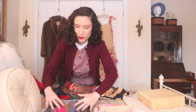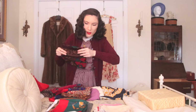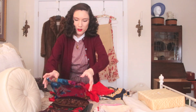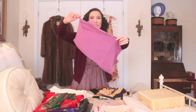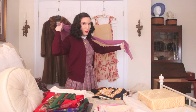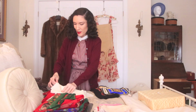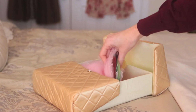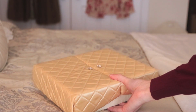This one also belonged to my grandmother, and this one as well. This one I was literally going to wear yesterday, so keeping that. This I'm going to keep. Okay, this one I'm a little bit torn because it is a purple color, and I don't wear purple literally ever. So I feel like maybe I should get rid of that. Keep, and keep. Okay. And in this box, I just have all of these little sheer ones, which I love all of them. So I'm just going to keep them all in the box.